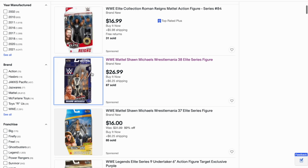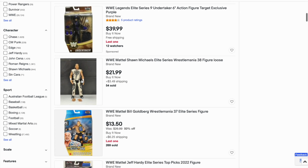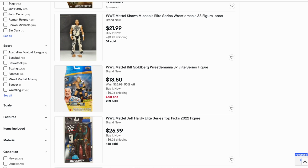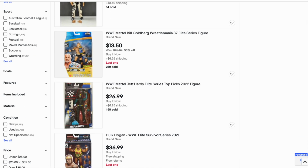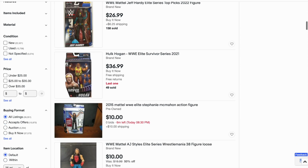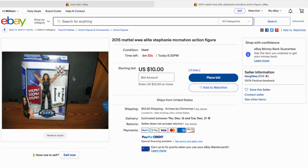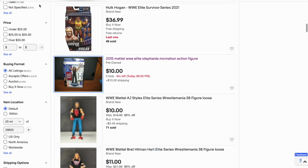Let's see what else we got. Ooh, Undertaker Legend Series 9. You got Goldberg. Check him out. Jeff Hardy. $26.99 plus $6.25 shipping. Not too bad. You got the Hulkster right there. Whoa. Did not know that that figure had dropped in price that much. Look at that, dude. 6 minutes left to get it, and it arrives by Christmas.